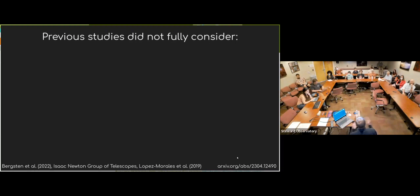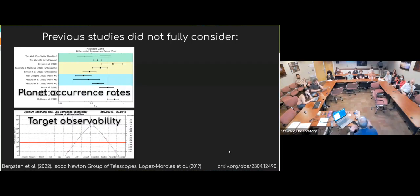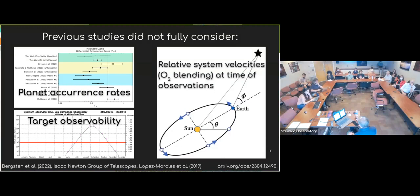Previous studies did an analysis: could we detect biosignatures with these ELTs? However, these previous studies did not fully consider things like planet occurrence rates, how common Earth-like planets are around other stars. They did not fully assess target observability. If we're looking for transits, they have to be transiting when it's visible from a ground-based facility, so we have to account for that. But probably the major effect is we're looking through a terrestrial atmosphere with our own biosignatures. And so we have to have a relative system velocity offset to be able to not be confused with our own terrestrial signal. So we have to consider the relative system velocities at the time of observation. All of those factors have to go into simulating these biosignature detections.